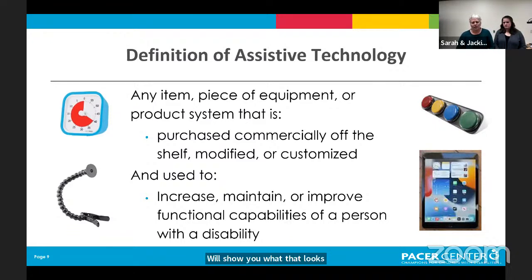And it doesn't just have to be an absolutely required thing, like a wheelchair for someone who can't walk. It can also just increase or improve their capabilities. So a student with dyslexia who has a tool that helps them to read is supporting this important activity that they need to do to thrive.